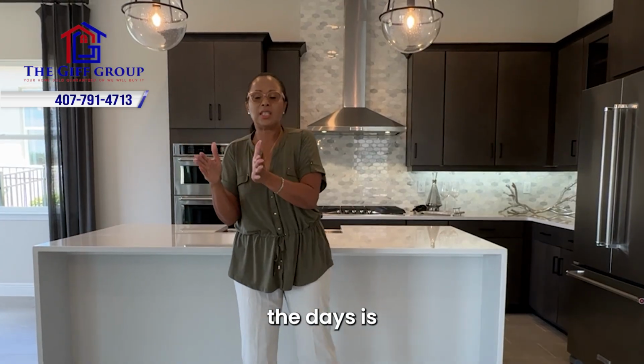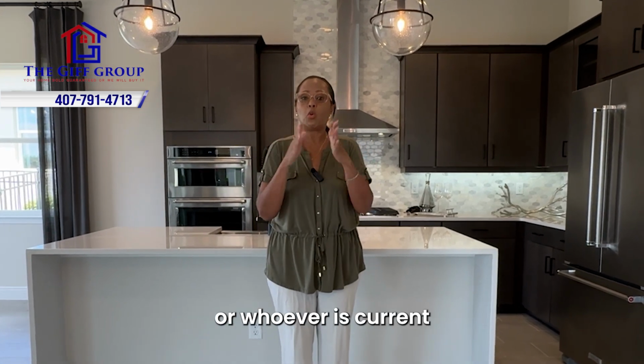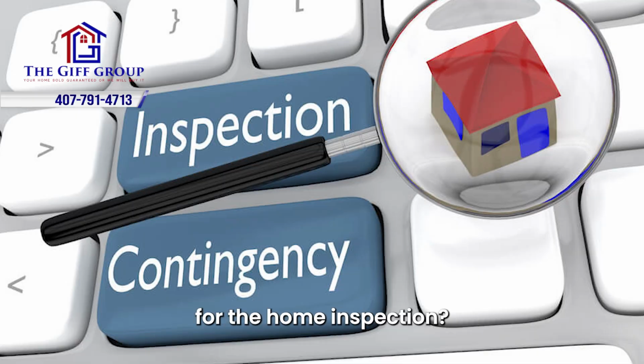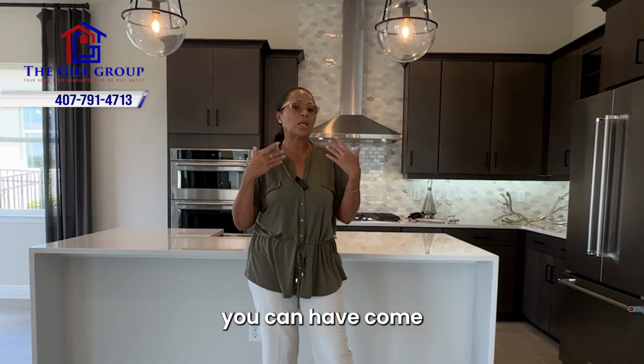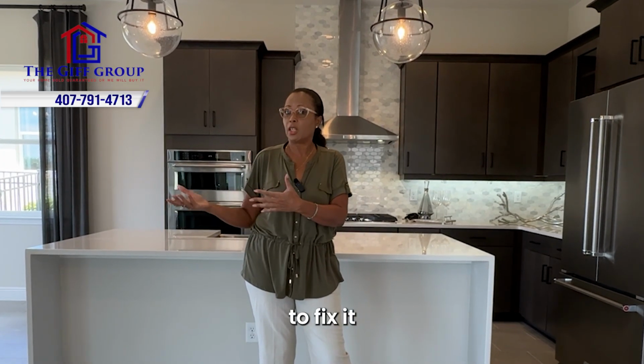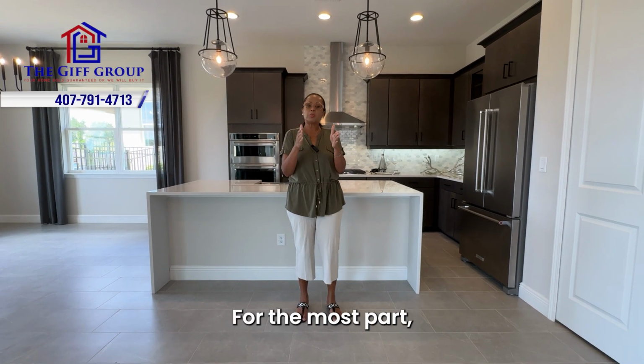Whatever the days is that's written in that contract, you want to discuss this with your real estate agent or your attorney or whoever is creating this contract for you. What is the contingency date for the home inspection? The reason that's important is because once that contingency date is passed, you cannot come back with another inspection item wanting the seller to fix it or any kind of compensation for it. For the most part, we do 10 days.